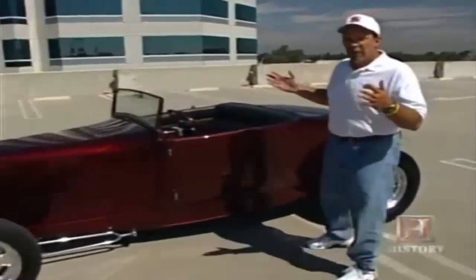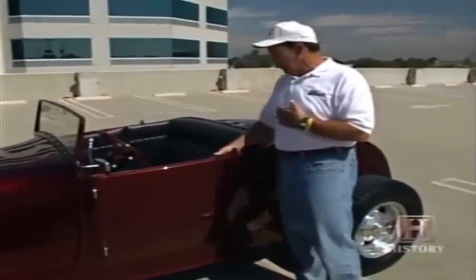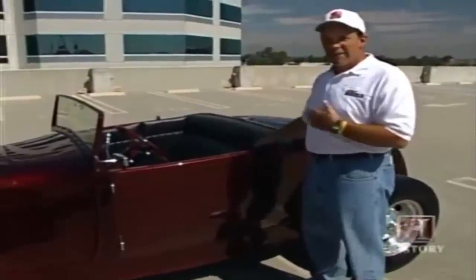It's a roadster, all right? And in my case, I've chosen not to have a top. Some people think I'm crazy to want to drive all the time without a top. I like to think that I get to see things they don't get to see.